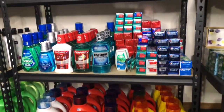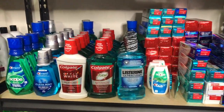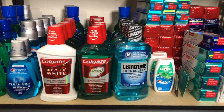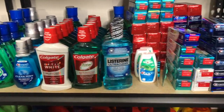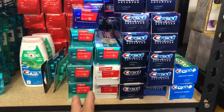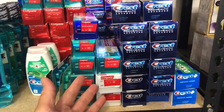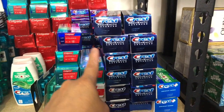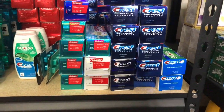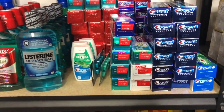And on the other side, here is my oral care collection, my Crest, my Colgate, some Listerine, and the toothpaste. So for the toothpaste, what I did is all the toothpaste that will expire in 2020 and 21 are all in front. This one is August 21, some are September 21. This one is August 20. So that I can see which one we need to use first.